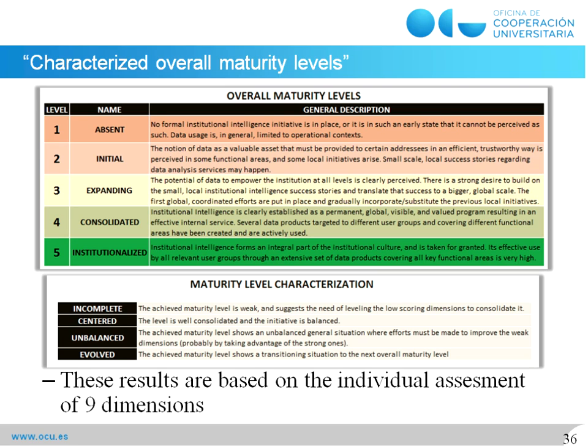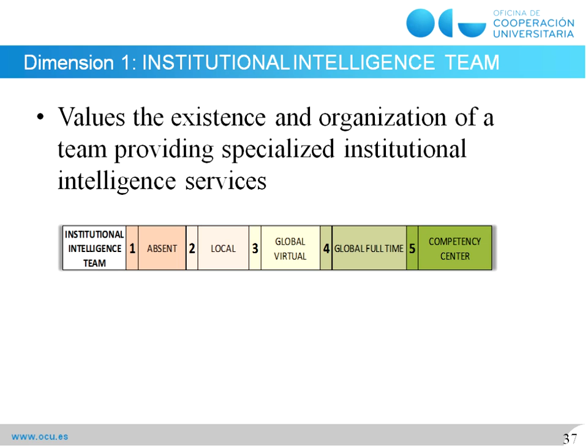Both the overall maturity level and the characterization are based on the individual assessment of 9 different dimensions, each one of them evaluating a key aspect of institutional intelligence. Let's review them very quickly.